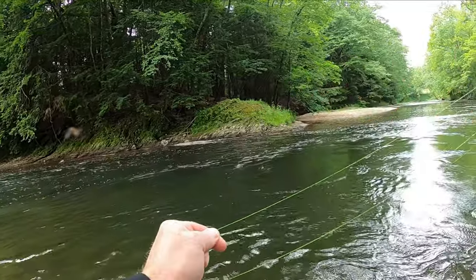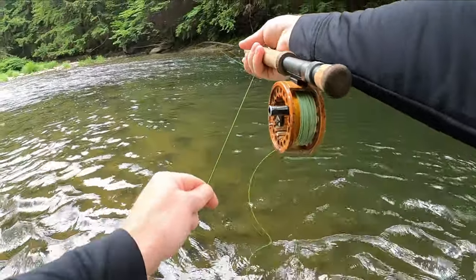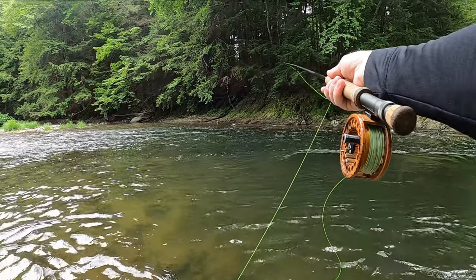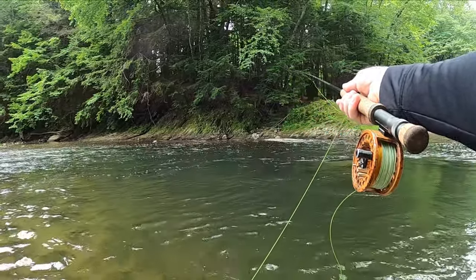Is that a fish? See, I don't know. I can't tell. It's tough, guys. Trying to get it right. It's pretty good right there, actually.